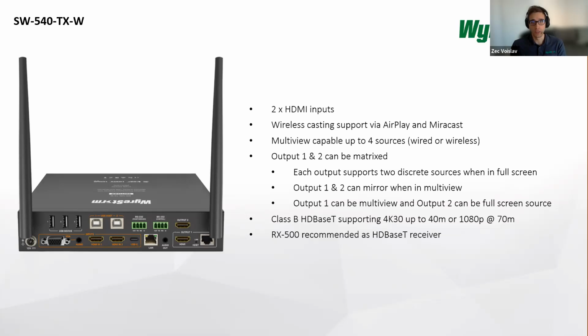The dongle DG1 that I was showing you before is also supported on this device. So you can pair the dongle with this device, and you can also share the screen wirelessly. When it comes to the output side, this unit supports a quad view. So you can show sources separately, full screen on both outputs independently, or on output 1, there is a quad view mode. So you can show up to four different sources at the same time. It doesn't matter what kind of sources they are, wireless or HDMI.